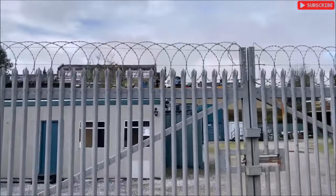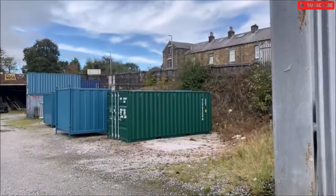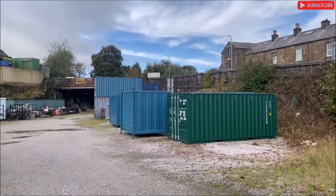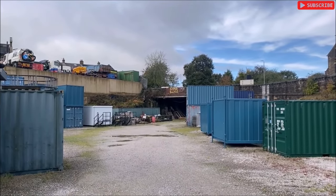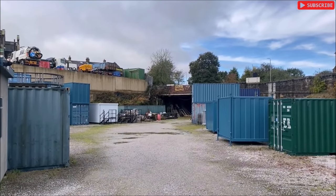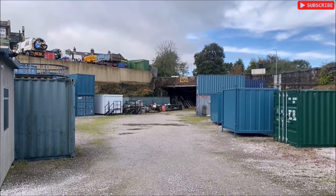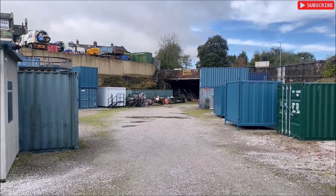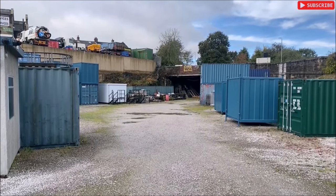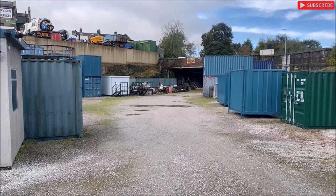Now I'm going to try and put the camera through these bars here to see what we can see, because there are some photos stood here somewhere. You can see roughly that bridge, and at the top of that bridge where there's that yellow graffiti, that's a different colour brick, and I will show you that from the top, because that had a stairway going down to the island platform that was Pellon Station.